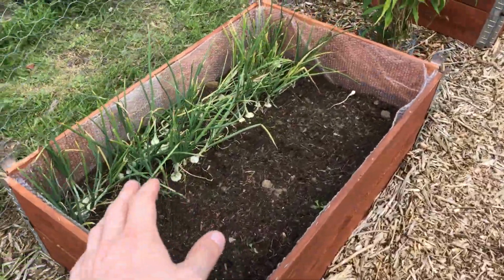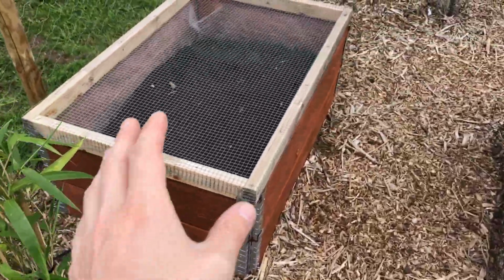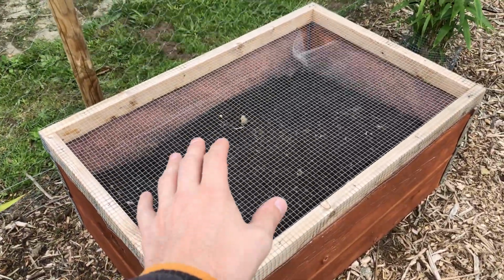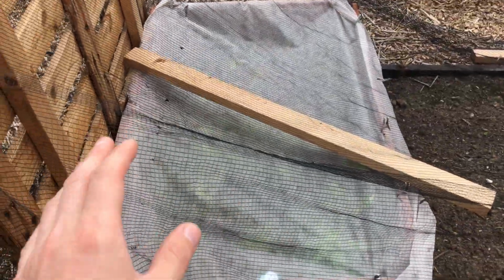Still got some spring onions, but we've had a really good result with that this year. The lettuce in here, the rocket lettuce went to seed, so we've had that out of there. Well, I'll show you each raised bed as it is. In here, Melanie has planted some more lettuce.